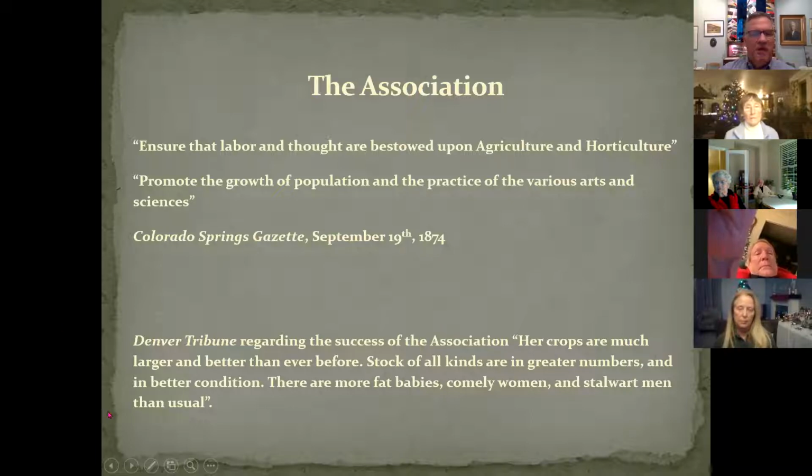Here's a little bit of a humorous anecdote. In that same article, the Gazette quotes a Denver Tribune writer who writes, regarding the success of the El Paso County Association, "Her crops are much larger and better than ever before. Stock of all kinds are in greater numbers and in better condition. There are more fat babies, comely women, and stalwart men than usual." Forgive me for my language, nothing personal against anybody. I just found that to be really amusing.